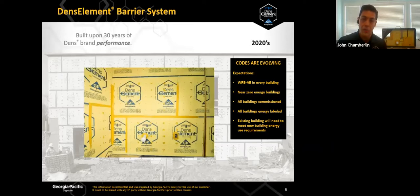So whereas before we wanted to improve energy efficiency, we see a future where net zero energy is possible in buildings. We see that being determined by whole building air testing and building commissioning. And we think that this is going to apply to both new and existing buildings. So we need these new technologies and solutions that are going to allow us to bring this higher level of performance to our buildings, but we're still faced with the difficulty of less labor in the market and traditionally higher performance going hand in hand with more difficulty of installation.